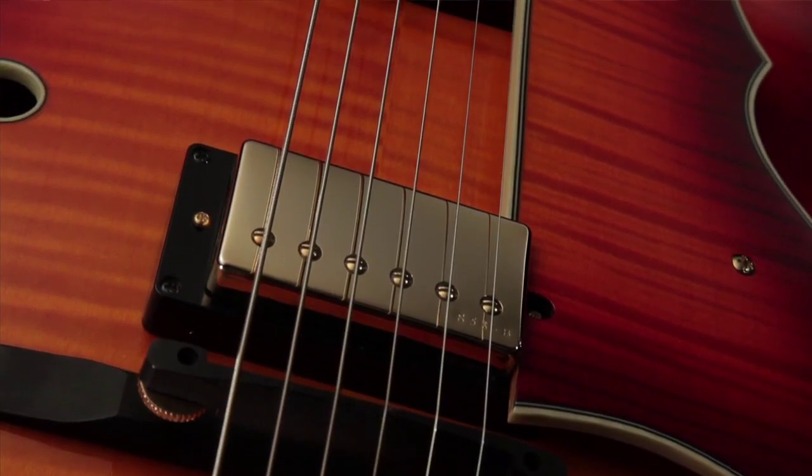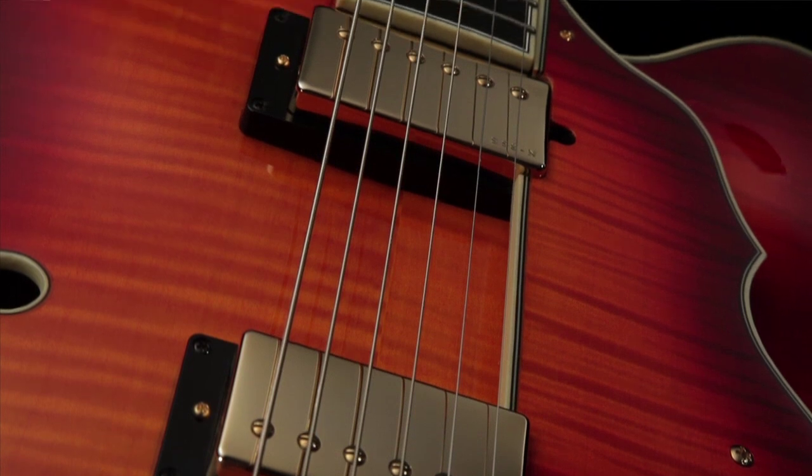I find the Super 58 custom pickups are very evenly balanced. The tone and bass response and the roundness and the smoothness of the sound is consistent from low volume to high volume. The pickups give you a really nice, warm, round, full sound, which, as a jazz guitar player, is most important to me. That I get that big fat sound, you know. And so, the wrong pickup on the right guitar ruins everything. The right pickup on the right guitar makes it just what you need.